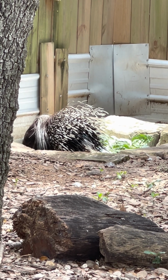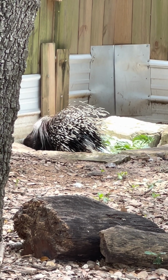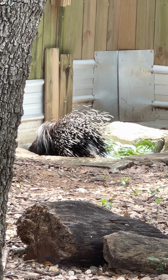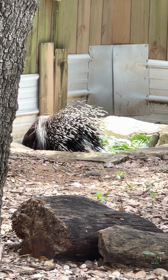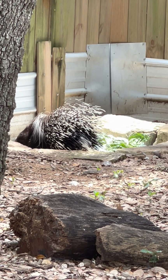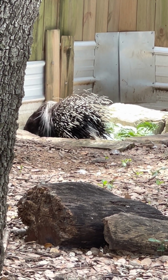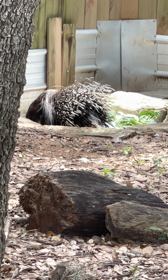So those quills come out very quickly, and they're barbed on one side, on the outside. Those barbs help to keep those quills in place once they've stuck into a predator or something that gets quilled by them. So that's a really great form of defense for her.